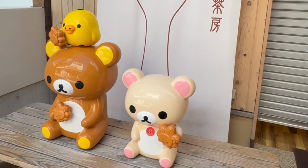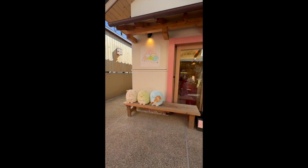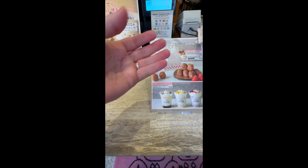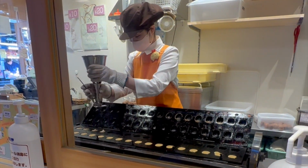After that, we decided to go to the Rirakuman Cafe, which was so cute and filled with so many photo opportunities for you to take photos with Rirakuman or any of the other characters from the popular TV show that you can see on Netflix. They also have these little donut sugar balls that you can buy. You can see them actually making them in store, which was so cool.